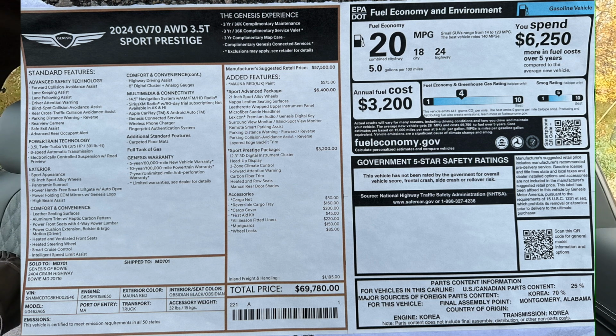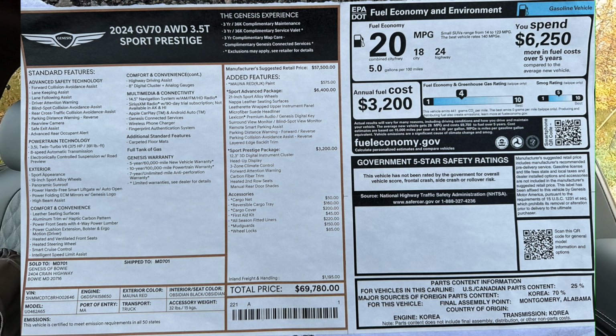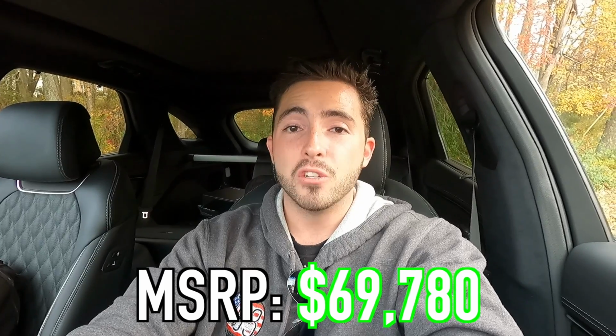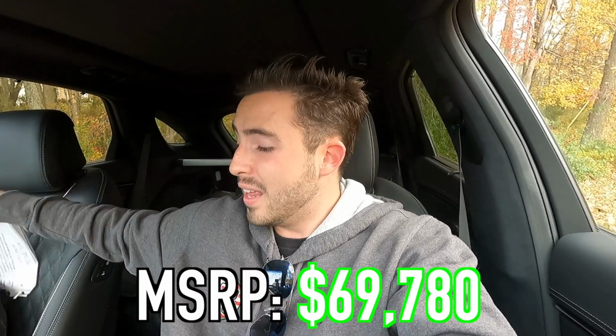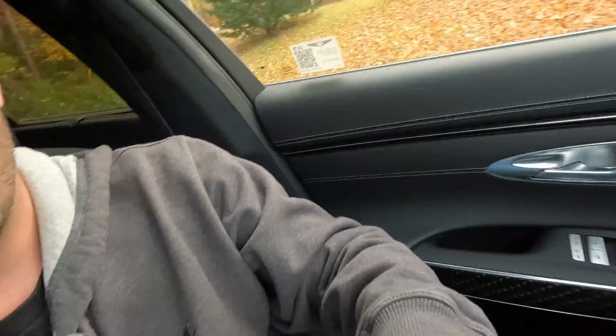So take a look at what you get with the Sport Prestige and the Sport Advanced. But basically, I am just going to highlight the MSRP. So the MSRP of the way that this particular 2024 GV70 3.5T Sport Prestige is spec'd is $69,780. And considering what this interior looks like and what this interior feels like, this feels like a vehicle that is a heck of a lot more expensive than just under $70,000 in my personal opinion.